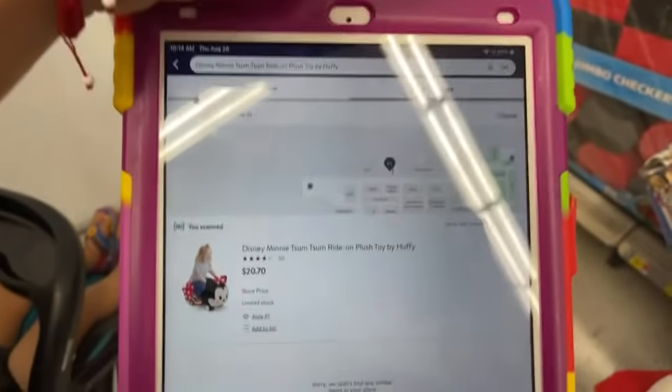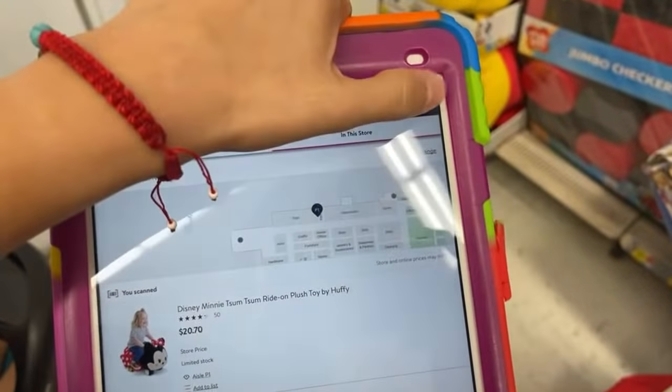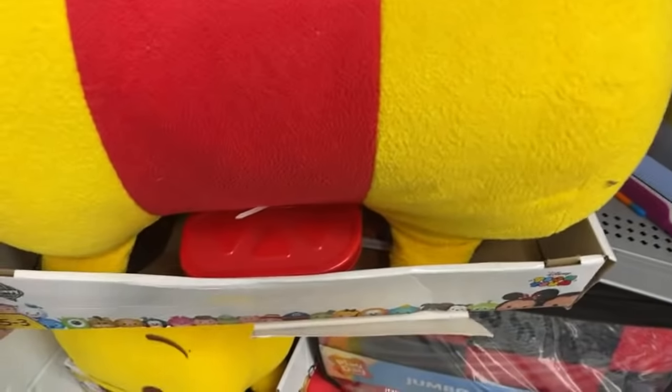I was going to say Mario. Minnie Mouse. And let me show you how much is the Winnie the Pooh one. This one, I was not here for this one because it was not showing me the same price like the Minnie Mouse one. But just in case, you never know, your store might have them for the same price. Let me show you guys. Hold on.